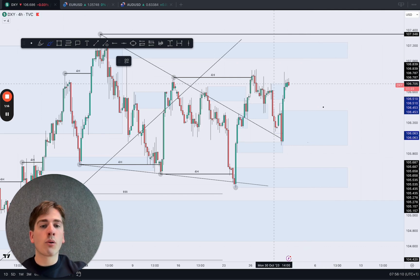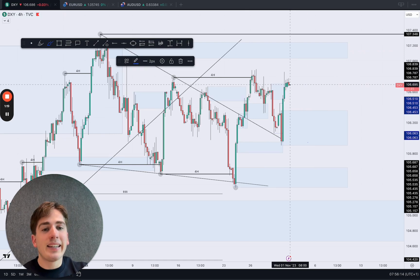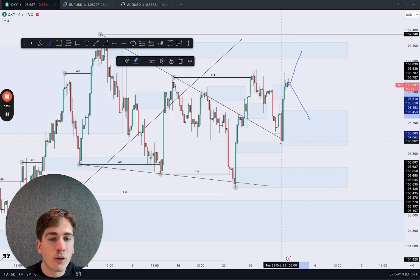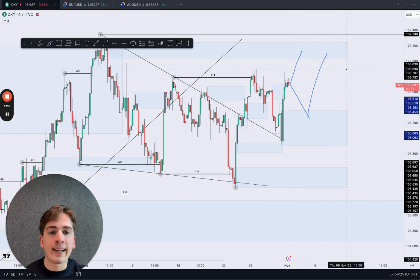So what I'm going to be waiting for the rest of today, or just let's say for the rest of the week, is either just a straight push up from here, or if we see another pullback in towards this area of demand, this sell before the buy candle which took out this area of supply, then I will be looking for another long on the dollar index. So yeah, that's the dollar index pretty much for you in a nutshell.